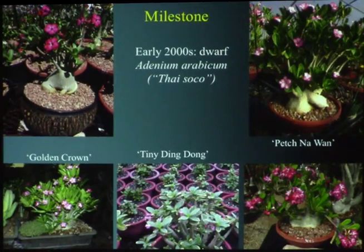Tiny Ding Dong is only about 6 inches tall. It's full grown. Actually, I think it's genetically defective. It doesn't like to grow at all, but they like those weird things.